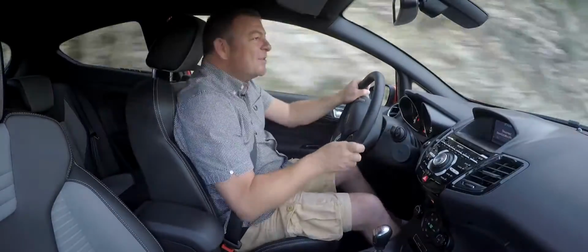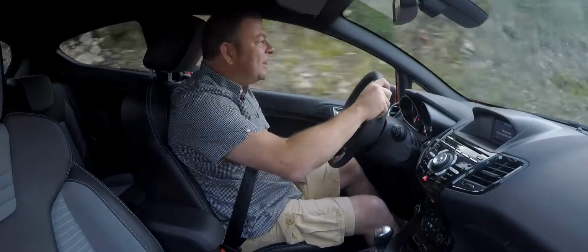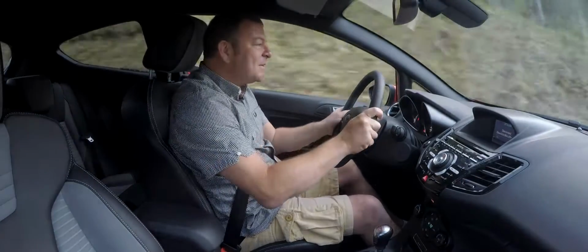Who designs these roads in the first place? They're just brilliant. They really are absolutely brilliant.